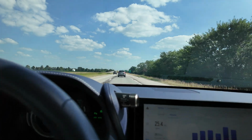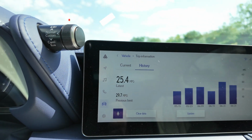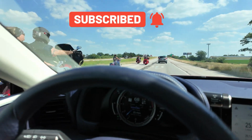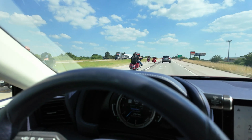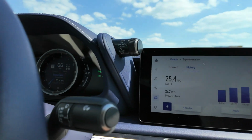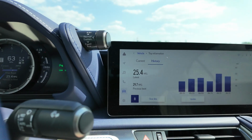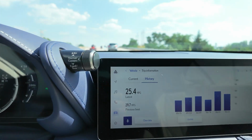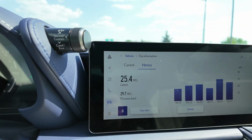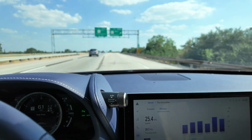We're getting ready to get off the interstate right now, and we are at 25.4 miles per gallon. Got some motorcyclists going by right now. Heading out on a trip, it looks like. All right, it's 25.4. That's what we're at. We're getting off the interstate right now, and then we're going to make a loop through the town again on our way back through, and then I will update you guys after that.